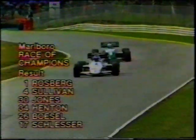Now, who is going to get that 4th place? Is it going to be Brian Hinton? They're coming out of Clearways now. There are Hinton and Bursell absolutely together, and Hinton takes it. Brian Hinton, well, it's difficult to find the words to say just how good a drive Brian Hinton has had, and Raoul Bursell's got nothing to be ashamed about either, as Jean-Louis Schlesser finishes in 6th position.